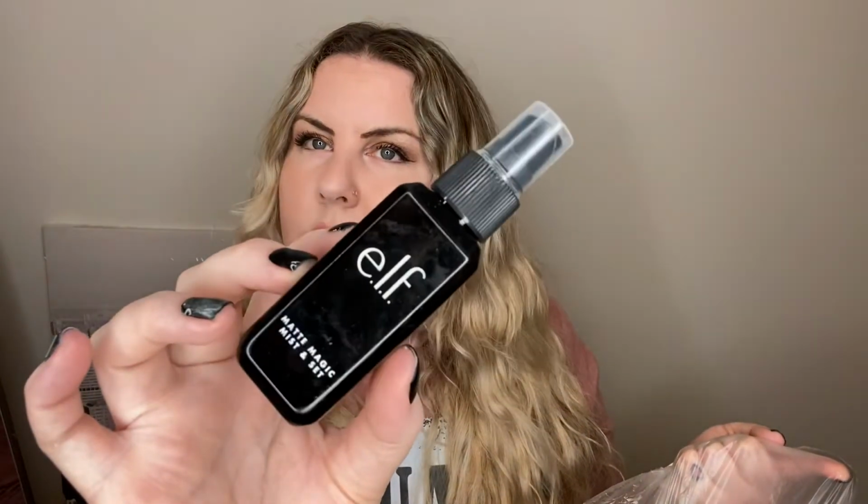I'm gonna have to wash this because it's a makeup empty and I want to keep it for the end of the year. This is the e.l.f. Matte Magic Mist and Set. This is just a cheap setting spray. I use this at work because frankly I don't want to use my super expensive Urban Decay one right now. This is fine. It's small, it's good for travel, and it's okay. It gets the job done.